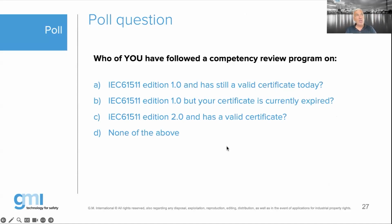Or maybe there is one institute in the industry, without naming them, because we don't do any competition, we stay neutral, but there is one institute worldwide that is saying, if you are trained by us, it's valid for life. Well, I'm smiling because that's absolutely rubbish, if you ask my personal opinion, because edition 2 made edition 1 obsolete. So how can you say you are competent in an edition which is no longer accepted in the market? Wish you good luck if you believe your certificate is still valid. We have edition 1 and your certificate is expired.